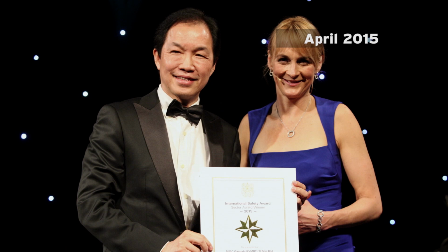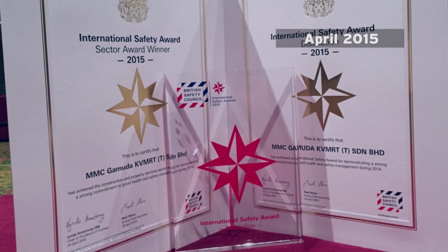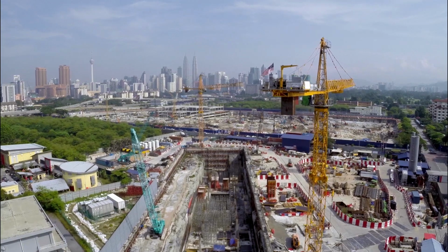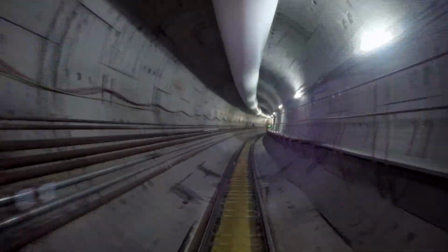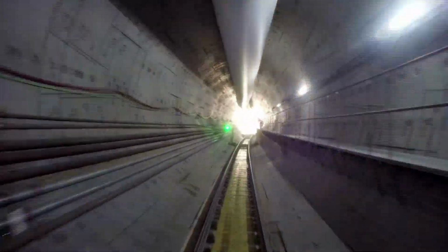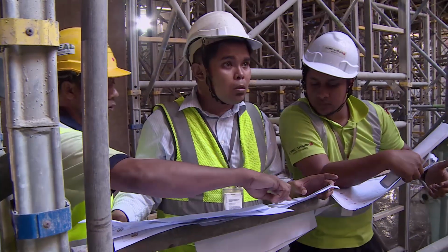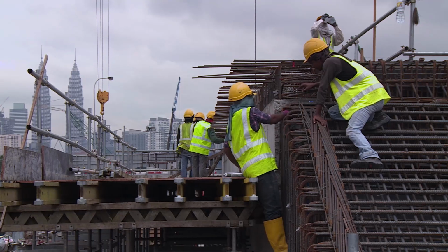At the annual Safety Awards evening in London on the 24th of April 2015, MMC Gamuda KVMRT won the International Safety Award with distinction and was declared winner of the construction and property sector from the British Safety Council in recognition of its commitment to health and safety management. As of March 2015, the overall completion of the underground works is at 77%, with the tunnelling works complete. All teams from MMC Gamuda KVMRT continue to work closely to attain the highest standards and best engineering design.